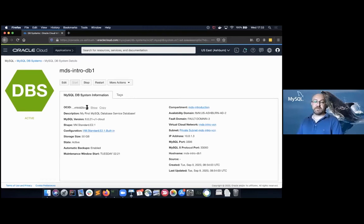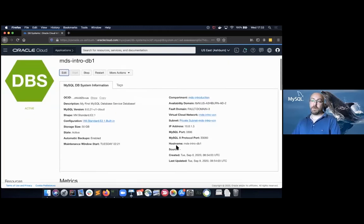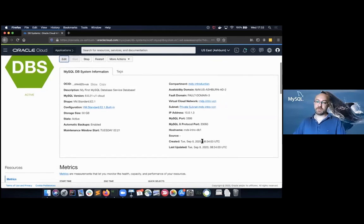And then you see the version, the shape, the configuration, how you configured it when you launched it, and the maintenance window that you were given. You can update those things as well if you wish. And essentially, you see where it's exposed and how you talk to it from this perspective at the top level.